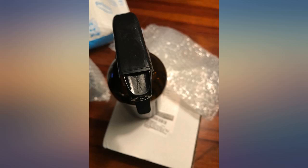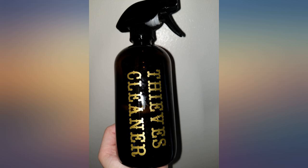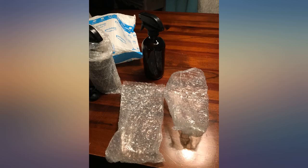The spray bottles came in a bag, but as you can see from the pictures, they were well protected. The tube in the jar goes well to the bottom of the bottle, so it shouldn't have an issue drawing up the liquid. It also has an off spot and two spray choices.